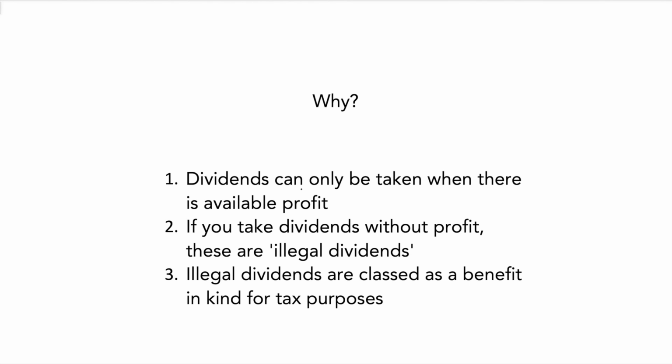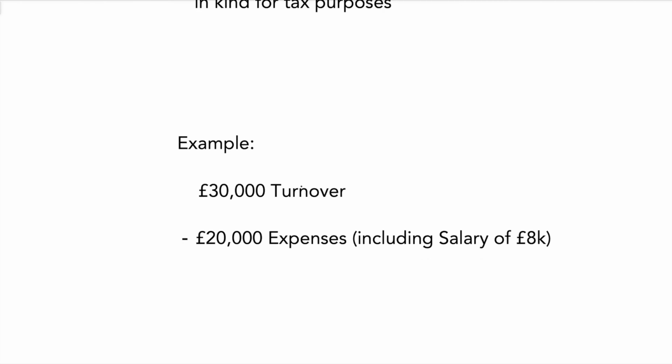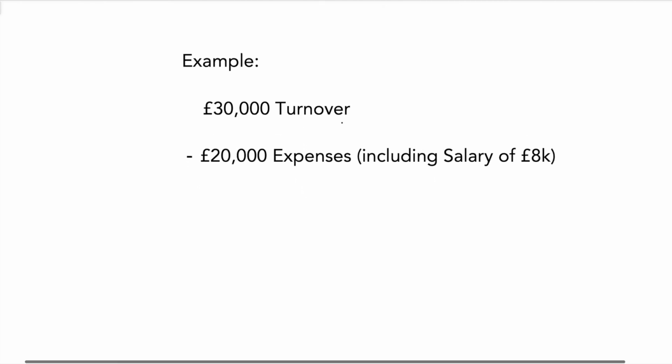This is because if you do take them at that point, they're classed as illegal dividends, which can then be classed as a benefit in kind for tax purposes. And there's all sorts of tax implications that go along with that. It's just best to avoid that scenario altogether. I've provided you with an example here: £30,000 worth of turnover, £20,000 of expenses, including a salary of £8,000.